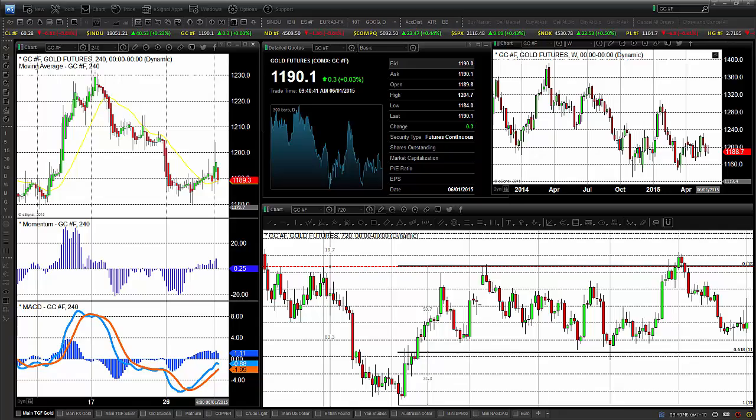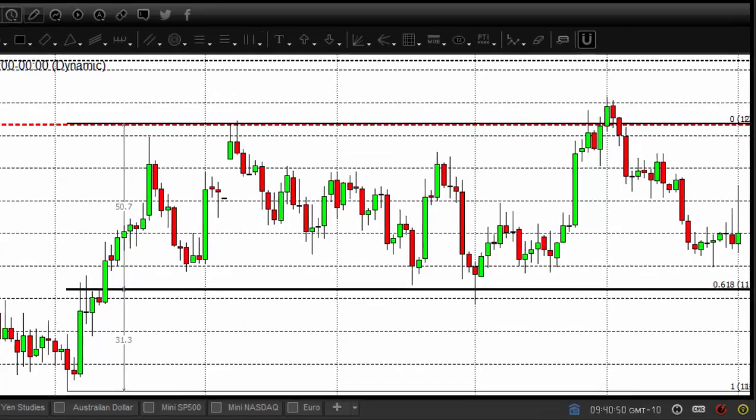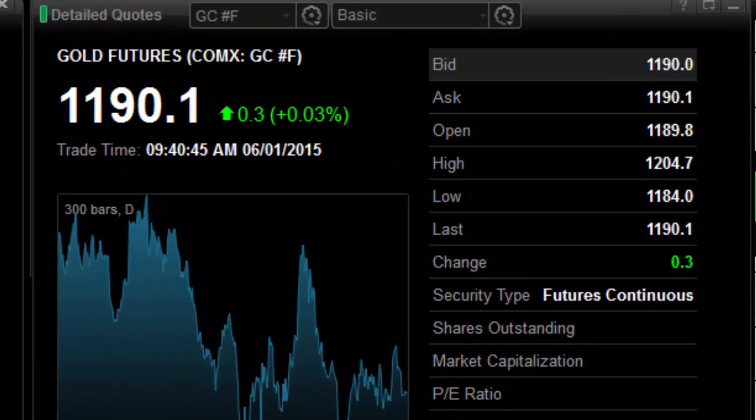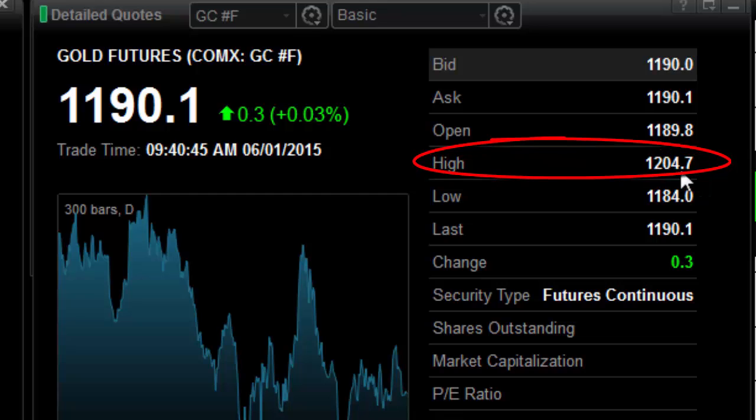Gold in essence unchanged on the day, but the real story is the range that we have seen on this first day of June. We'll talk about that in a second. Currently 1190.10. The low has been 1184, the high 1204, and that high at 1204 is important because we're looking for a clip just above 1200. As I said, we'll talk about that in a second.